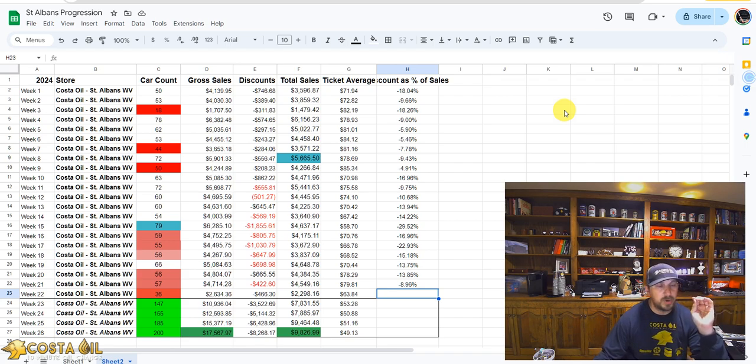For all intents and purposes, St. Albans, West Virginia is a declining town in population. Year over year, population is getting lower. The 3-mile radius for the address is less than 20,000 people. I believe if you include Charleston, West Virginia, which is a completely different market, it then gets up to 50 or so.